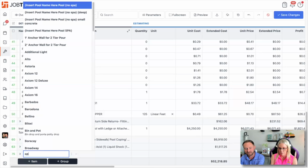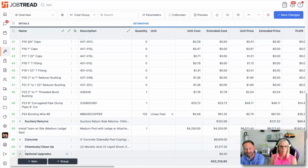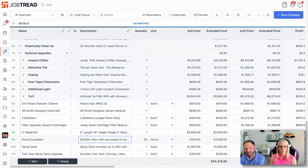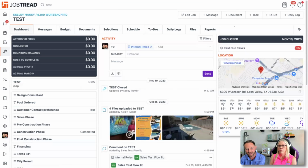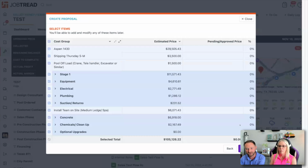Most of this is hidden from the clients, such as the plumbing. They don't need to know we've got 3T fittings, reducers. But what it does allow is once this project is sold, our team can then come in here and see what has been budgeted, print that out, and give it to our warehouse. Then the warehouse can go in and pick these items and get them preloaded and staged for that project. So everything going out to that particular project is pre-budgeted and ready to go.